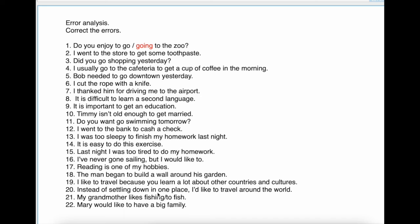Instead of settling down in one place, bir yere yerleşmektense, I'd like to travel around the world. That's a different idea. Bu da farklı bir fikir. My grandmother likes fishing or likes to fish, or my grandmother likes to go fishing or going fishing. Mary would like to have a big family. Would like to, verb 1.